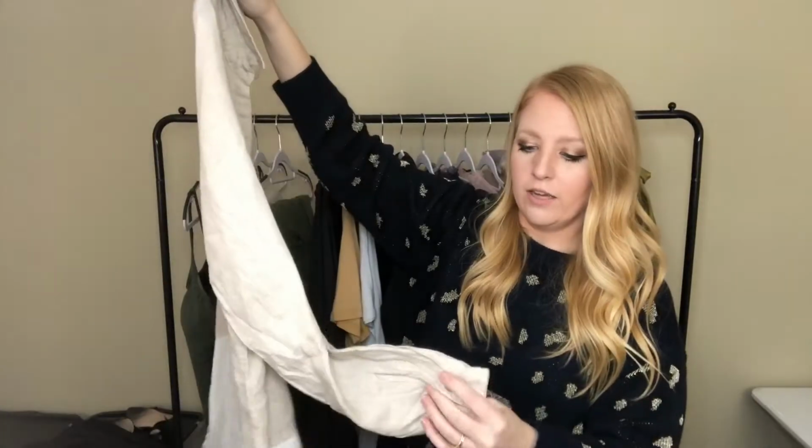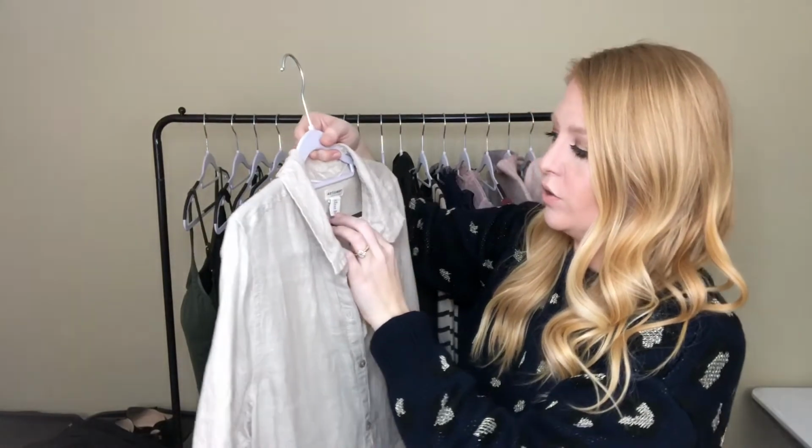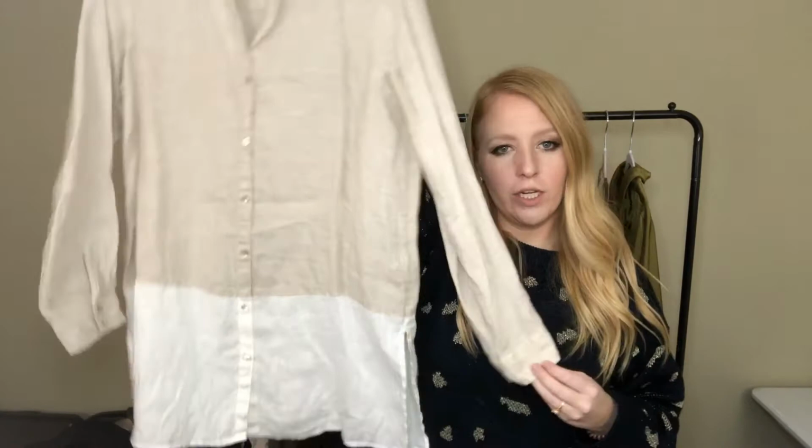It's not really mixed media because the whole thing is linen, but it does have this side slit here, full button front, and the back is sort of the same thing. It does have the pull tab sleeves with the button here, and this is the brand Artisan New York. Again, it's 100% linen. This is a size medium, just a nice flowy tunic style top. I believe this retails for a good amount of money. There were actually some comps on this exact top on Poshmark, so I'm gonna list this for $29.